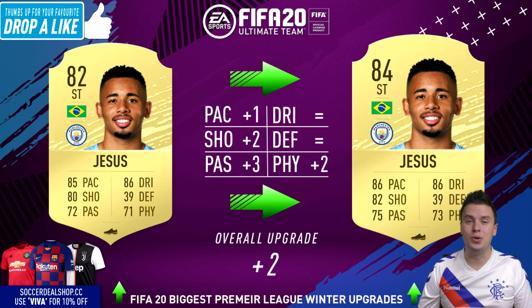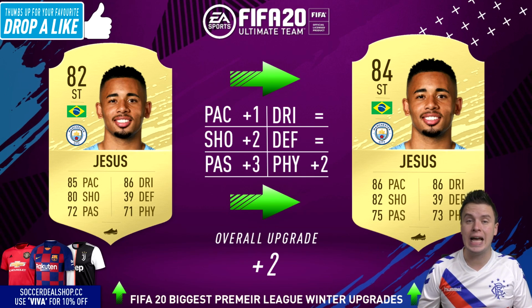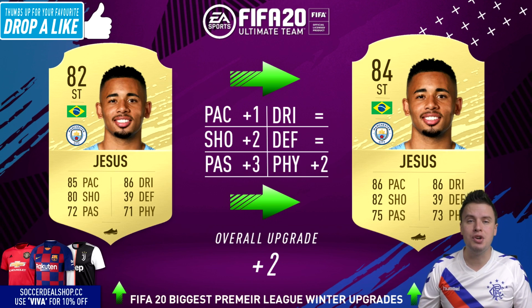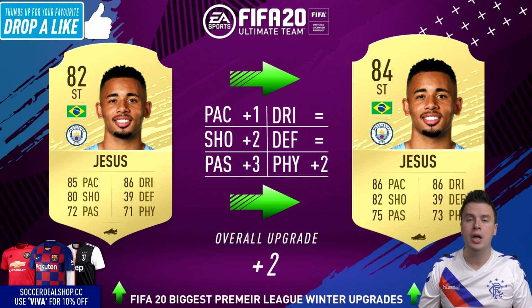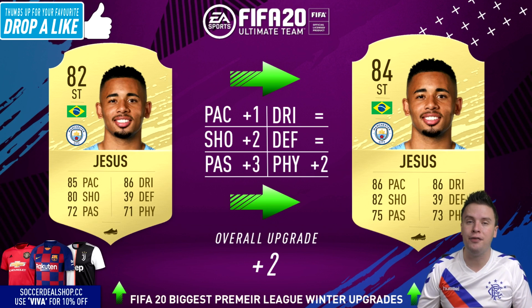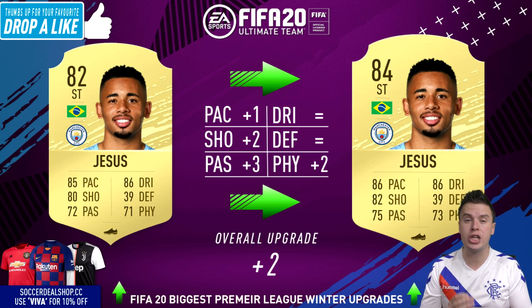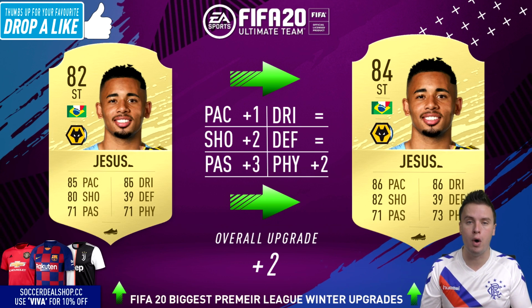Although Gabriel Jesus is a backup striker for Manchester City, in the games he is playing instead of Sergio Kun Aguero, he shows he will become a world-class striker. At the moment he's reaching a very high level, and in the forthcoming season I can see Jesus taking over the starting 11 spot of Kun Aguero.